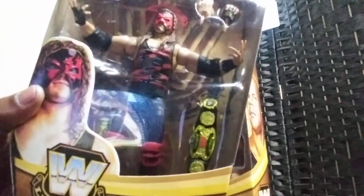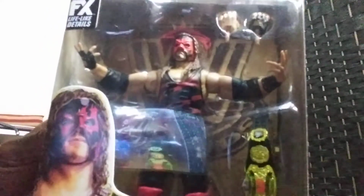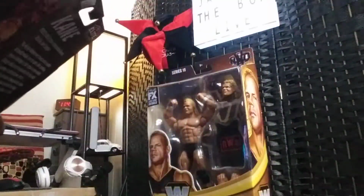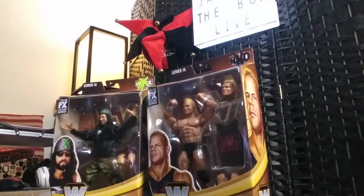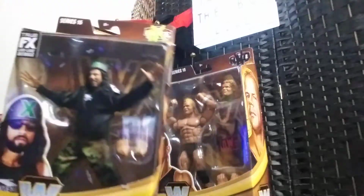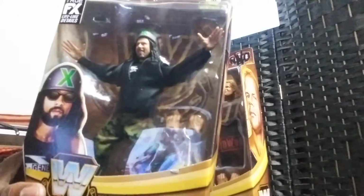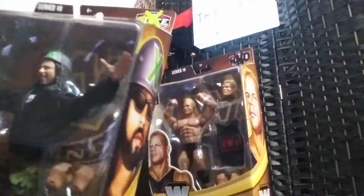This is Kane. And I think that's my TV in the background, guys. It's making that reflection. Maybe I need to turn it off. But that's Kane. He comes with a tag team title. I think based off the time, he won it with Rob Van Dam. Also in the set, you get X-Pac. This is from, you have to know this is from when D-Generation X invaded WCW. So this completes that set.